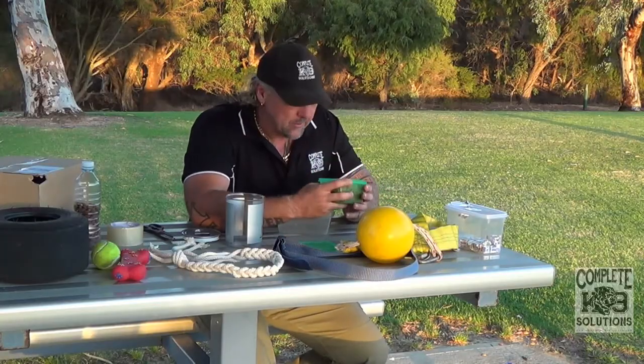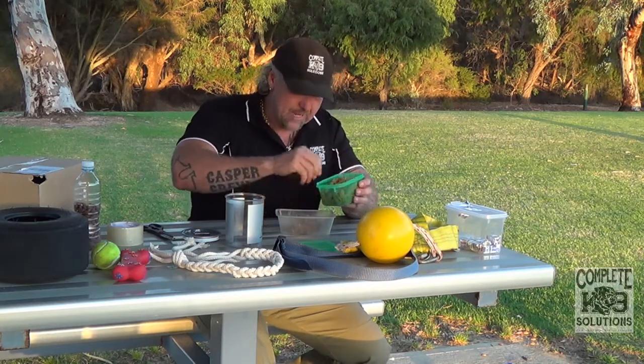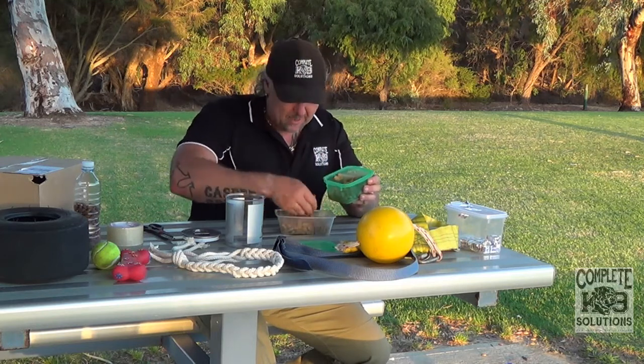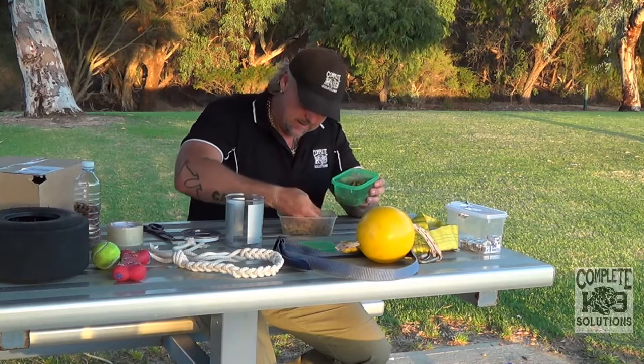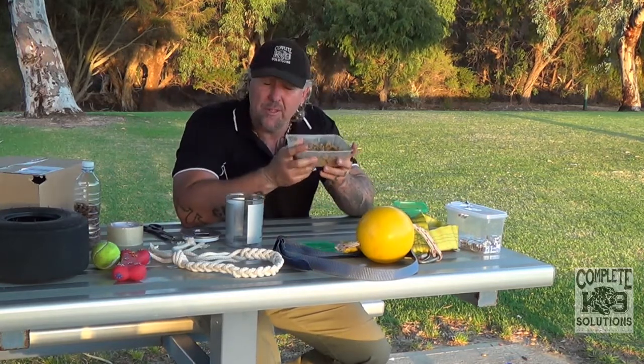And finally, one of the last things we can do with our dog's biscuits is soak them in water, get them nice and mushy, mush it all up, put it in an empty takeaway container, and put this in the freezer overnight to make an ice block that'll keep your dog entertained for hours the next day.